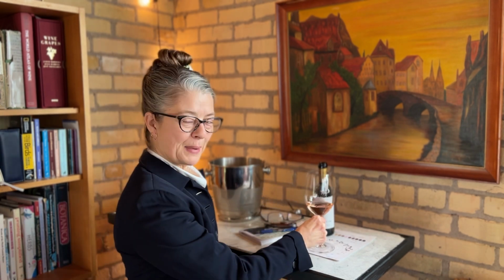It's smooth. It has a bigger body than I thought it would because rosé is usually light. I kind of like it like that. It's got some tartness, which I also like. Makes my mouth water. Yum. Cheers.